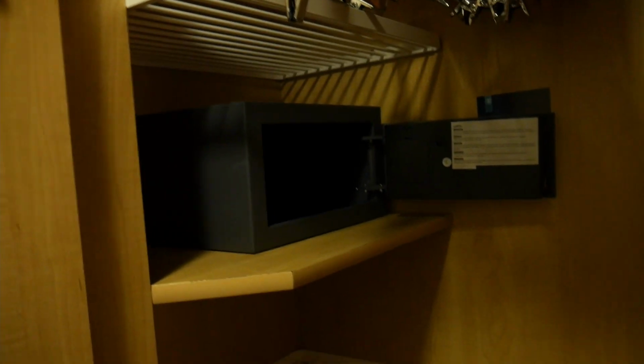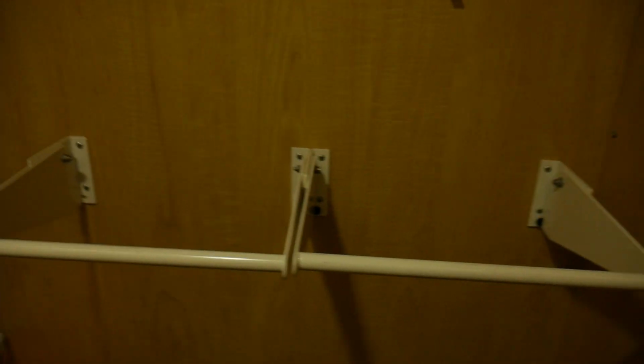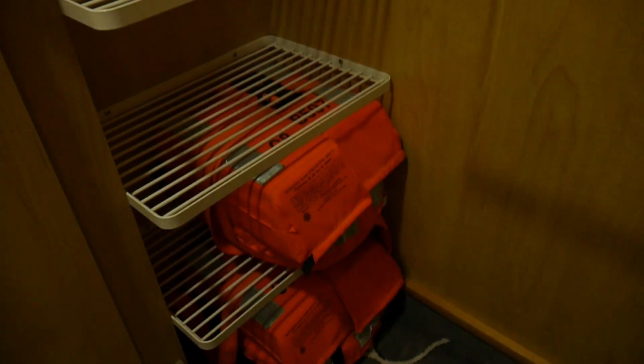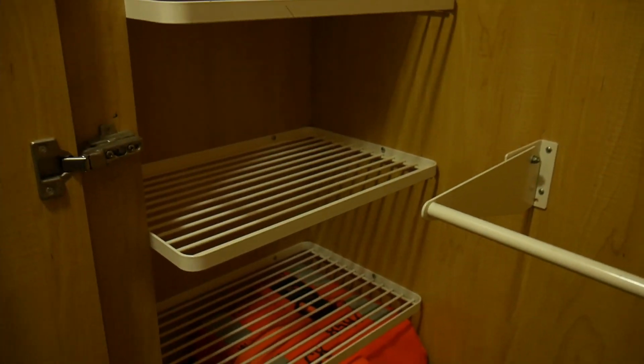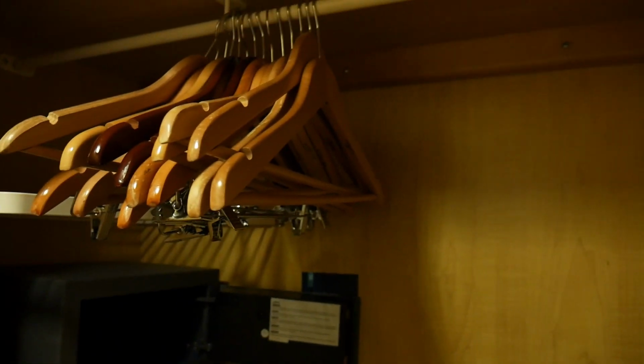And of course, you've got the TV. I think you're getting a phone call. Okay. Getting the TV, you're getting storage. You got some bottom storage as well. Let's go look at the cabinets right here. Okay, that's where the safe is. And more racks. Most important thing also is your life jacket. Plenty of hangers. You don't need to bring one.